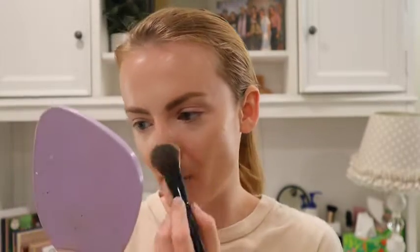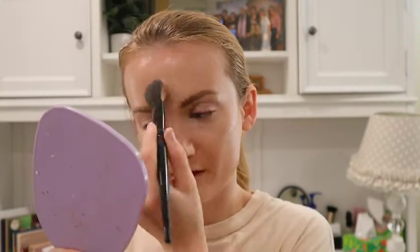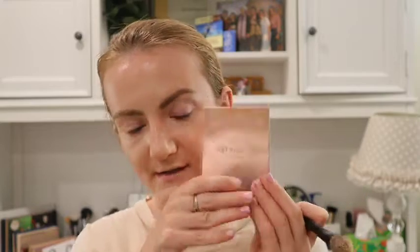And I sometimes like to go back in with my foundation brush. So I'm going to take the N17 and just blend the edges. Now we can go into probably a brush that I would never use for this step, but now that I'm using it for this step, I'm never going back. So I'm going to take my Patrick Ta cream contour and powder duo, and she's statuesque.